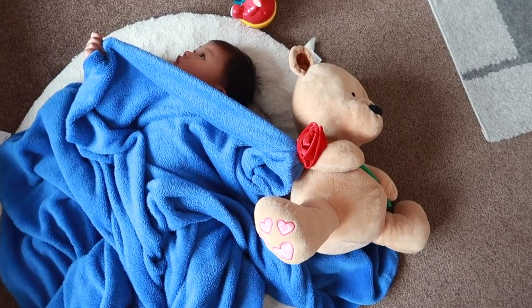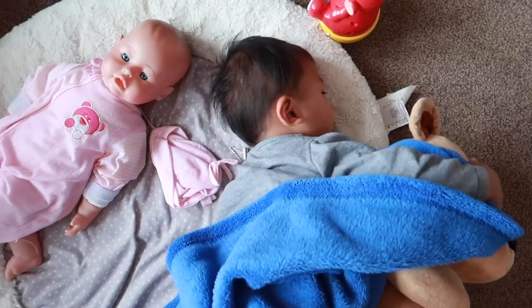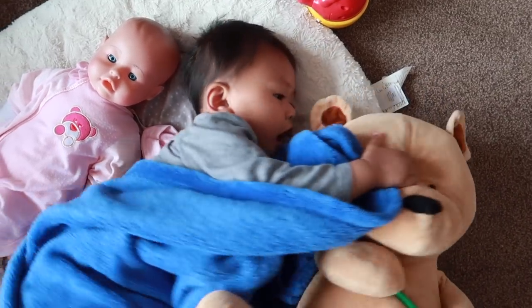Someone is busy sleeping with her toys, teddy and little baby. Ha ha ha ha, Nia.